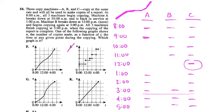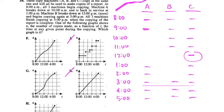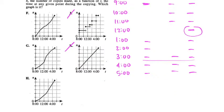J is not your answer because that is a step equation. K is constant throughout. That is not your answer either. The answer is between F, G, and H. Let's look at some of their differences. F starts out pretty strong, whereas G is flat and then it gets steeper. That's not the direction that we want. G is not our answer. Same thing with H. It starts out flat and then it gets a little bit steeper. That is the opposite of what we're looking for.